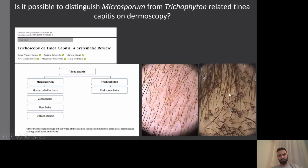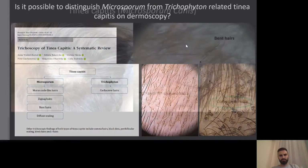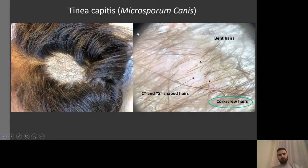Corkscrew hair, typical of trichophyton, according to this paper. When we have bent hair and, especially, Morse code-like hair, we have to think about microsporum, so ectothrix infection. But actually, as I showed you before, this case, my case, was due to microsporum canis, and we had corkscrew hair. So on polarized dermoscopy, it's not easy to differentiate microsporum from trichophyton infections because there is an overlap.